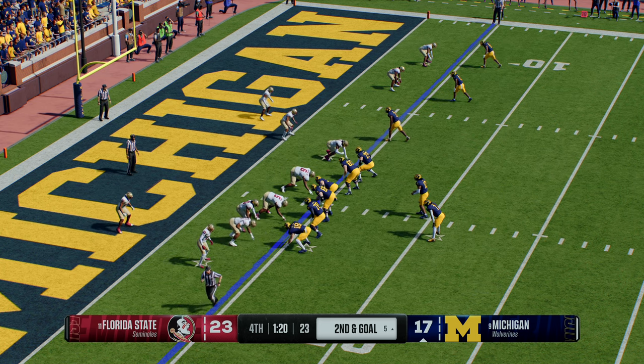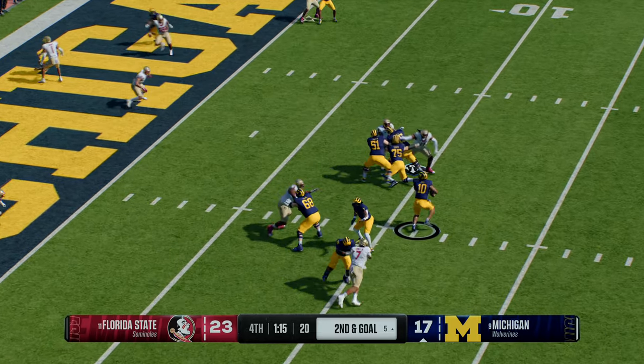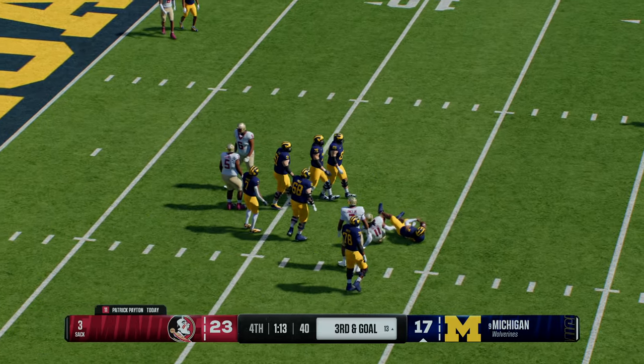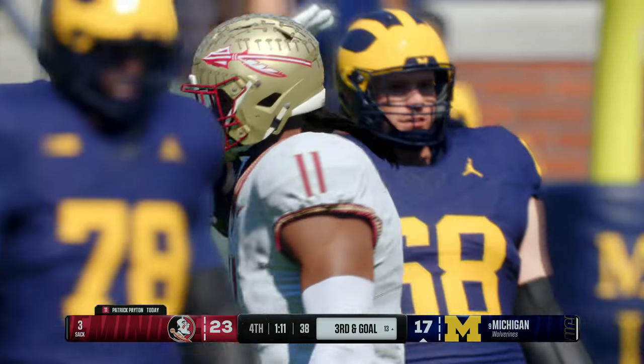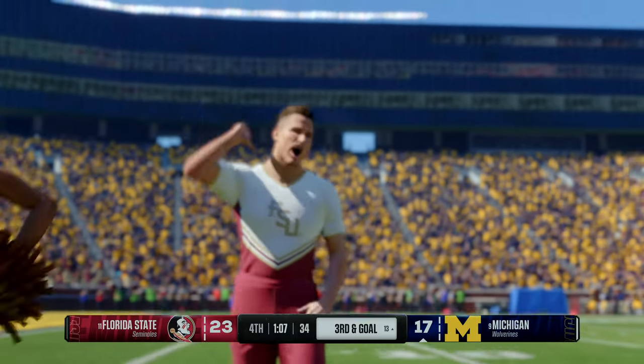Second and goal coming up. Now they're going to throw it. Trying to get to it. And he can't get it off. Taken down. What a huge play this late in the game.